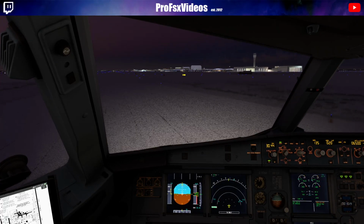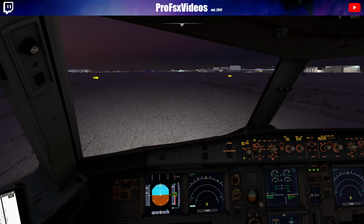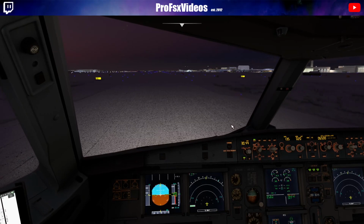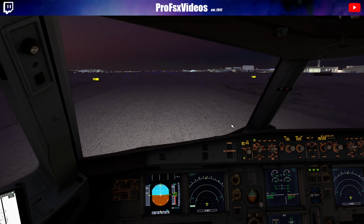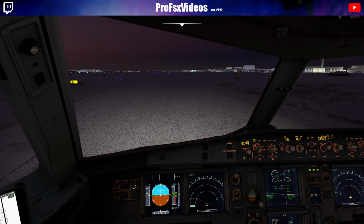That landing was not it, but that's okay. Had a lot of taxi going on there. Bravo Alpha, hold short runway 34, altimeter 3042, Air Canada 235.